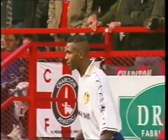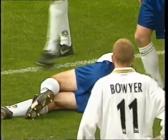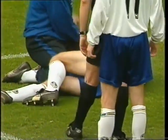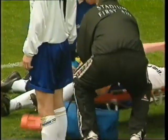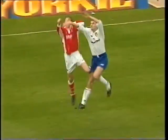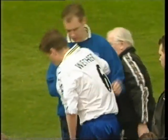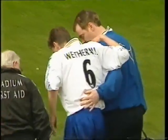And Wetherall is now down on the edge of the area, and he's going to need some attention. He went up with that for that header with Andy Hunt. He just fell awkwardly. Both players keeping their eye on the ball. Hard to see there what the damage is, but he just maybe twisted awkwardly as he landed. And he doesn't look in particularly good shape, David Wetherall.